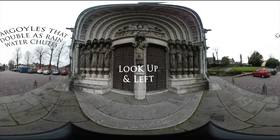You can see four magnificent gargoyles above the door portals. Their practical use is for channeling rainwater, and they represent the struggle between virtues and vices. They are well worth close inspection. Again, they were carved in situ by a local craftsman. The figures in the portals were carved in London using Ballinasloe limestone.